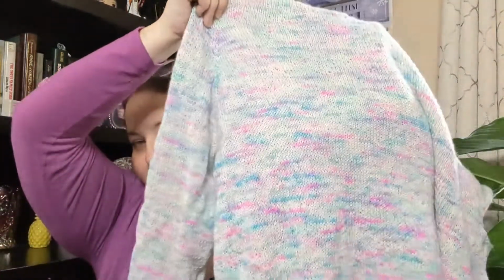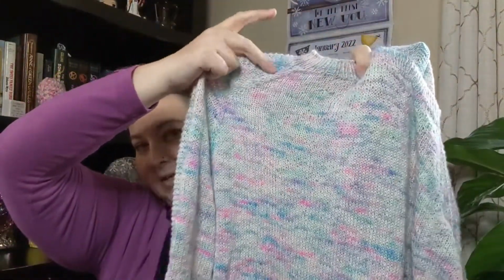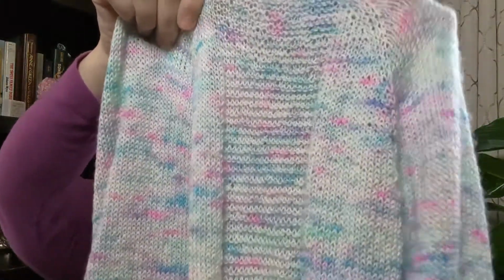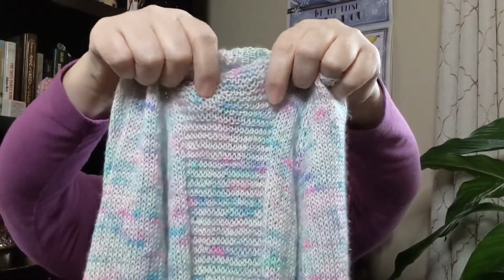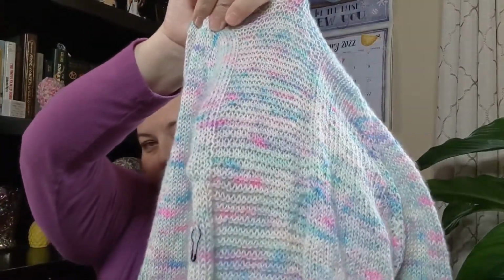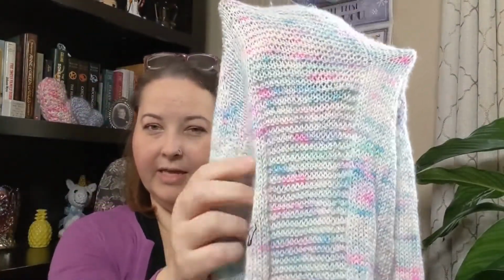I have never knit a pullover before. This was only my second garment, and Tin Can Knits has the free pattern. It's basically just plain stockinette all the way down. It's a raglan style where you increase here at the shoulders. The sleeve, though, does have a pattern. Every other row you purl, so it creates this really pretty ridge, like a garter ridge. So that's the sleeve.